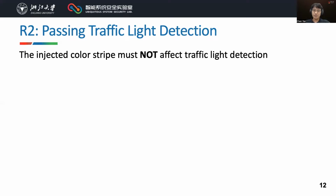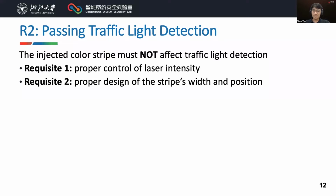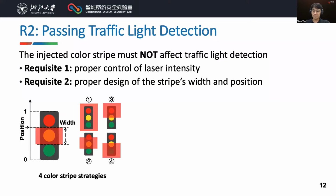As for the second requirement, the injected color stripe must not affect the traffic light detection. We find that there are two requisites. The first is a proper control of the laser intensity, because if the laser is too powerful, it can hide the traffic light. The second is a proper design of the stripe's width and position. For example, the color stripe can cover the entire traffic light or only a part of it.